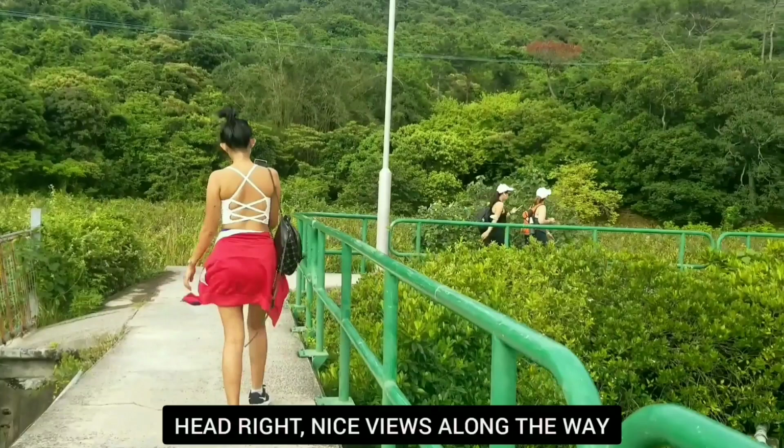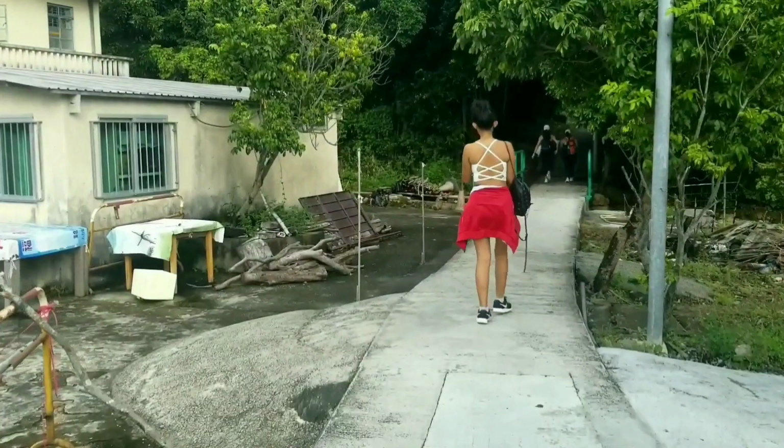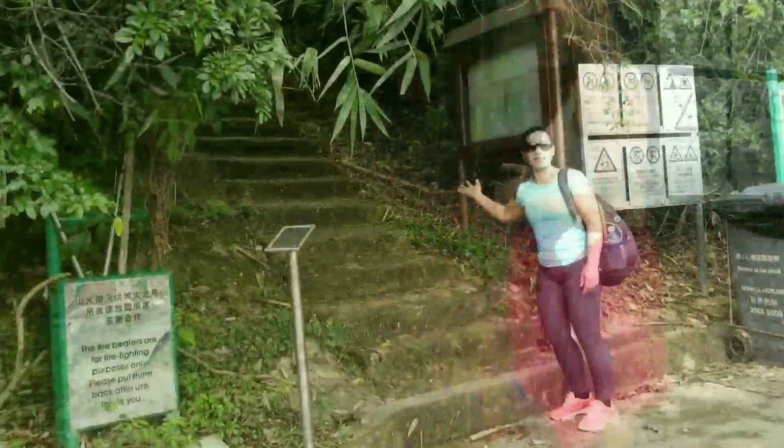Hike up there. We're gonna follow the cable cars to go up to Ngong Ping 360. There you go. This is the starting point, guys. Let's go.